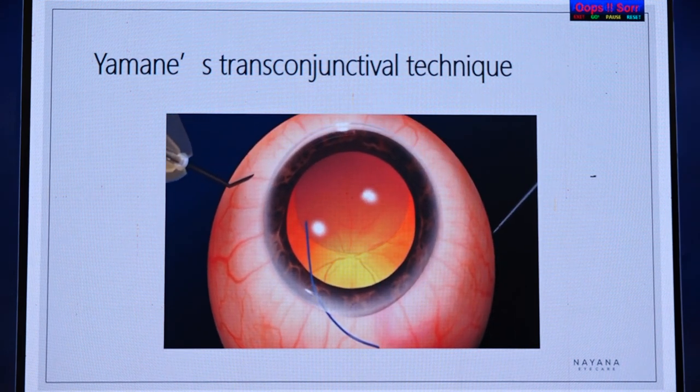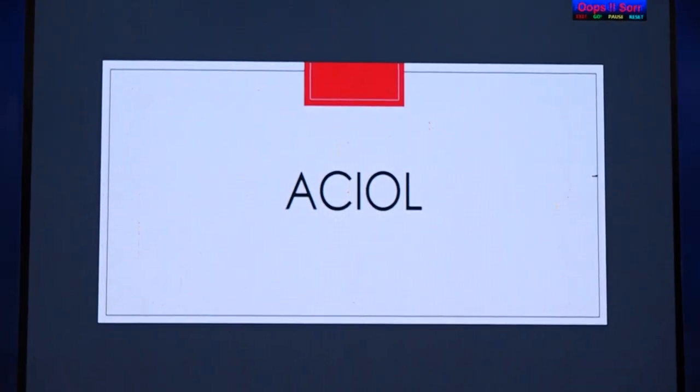haptic. If you could close your presentation, sure, it'll be nice of you. Sure, thank you.